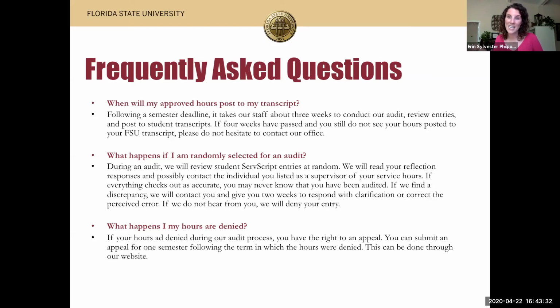So we say that it takes between 2 and 4 weeks at the end of every term before you'll see your approved hours listed on your FSU transcript. If we are 4 weeks into that next academic term and you still don't see your hours, absolutely contact us. We want to make sure that they were logged appropriately and there weren't any computer or technology errors, and we are more than happy to acknowledge if we are experiencing delays on our end, and keep you posted about how close we are or when you might expect them.